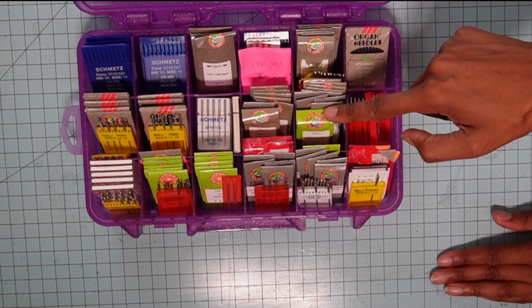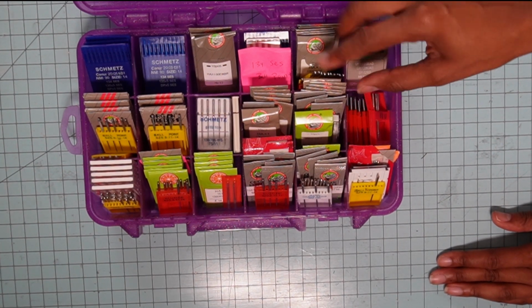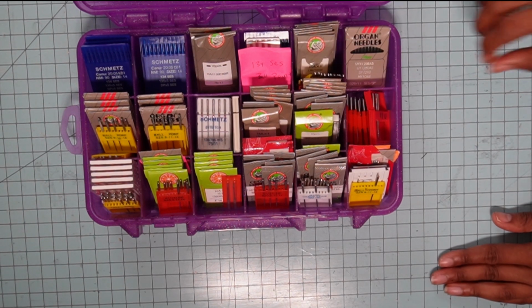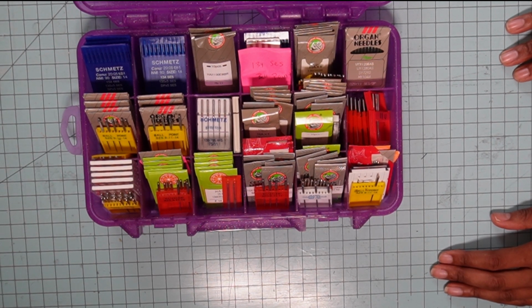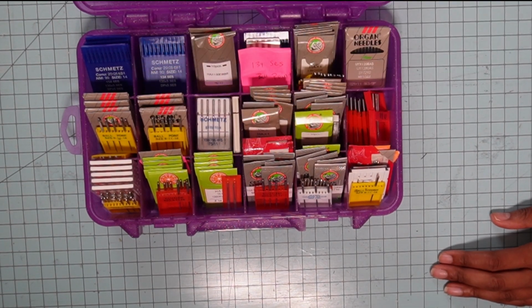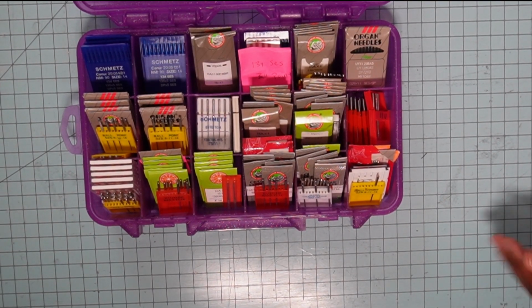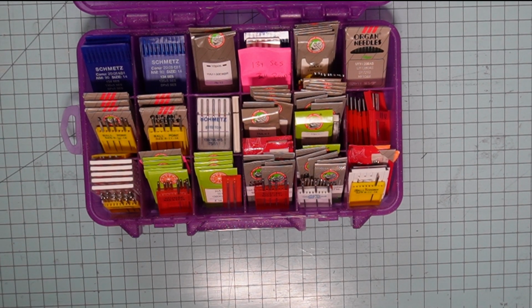So this is my box of sewing machine needles. I always buy them in bulk from Wawak, or I purchase them at craft stores like Hobby Lobby when they run the 50% off sale or 40% off sale. I think it's always good to stock up on these needles because you cannot use your sewing machine without needles. And when we run into a situation like the pandemic of 2020, then everybody is running crazy looking for sewing machine needles and sewing supplies.